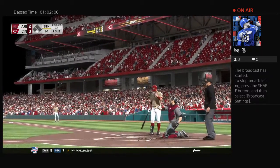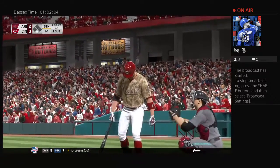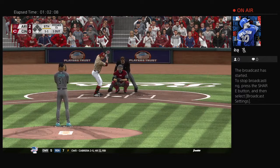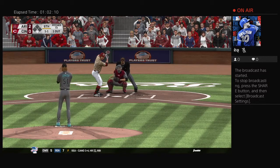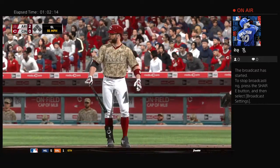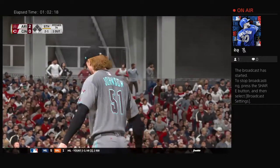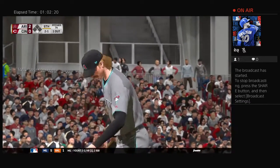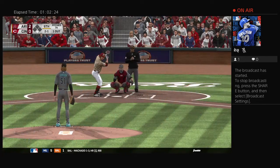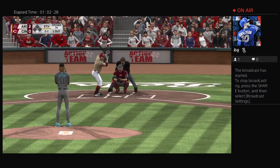And Votto's able to lay off that one as the count turns even to 1-1. Here it comes. And now a slider in on the hands, and he's lucky that one didn't come and get him. Boy, they've been just getting shut down right here. Been a while since they've even had a runner on. So I think it's time to start looking for ways to make some things happen. Drop a bunt, get up on the plate, something.